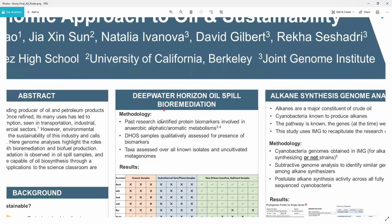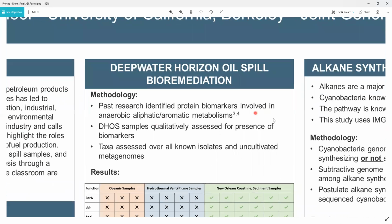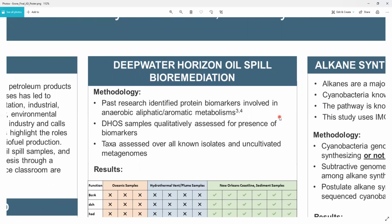Now, firstly, dealing with the Deepwater Horizon oil spill, this specific research dealt with anaerobic oil degradation. Anaerobic for two reasons. One, anaerobic conditions are hard to recreate in the lab, and therefore not much research has been done regarding anaerobic conditions. And secondly, anaerobic conditions sort of matches what happened with the Deepwater Horizon oil spill.